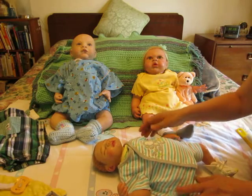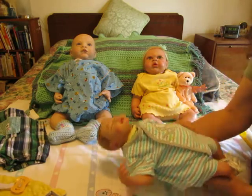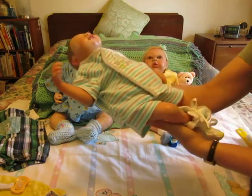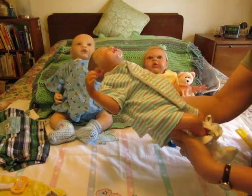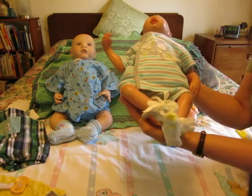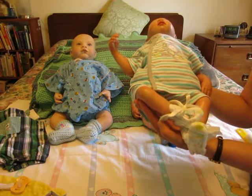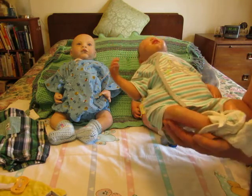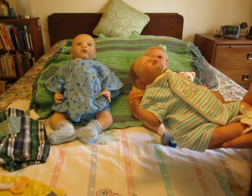But anyway, little Charlie's wearing some little booties that my son had when he was a baby, that he got as a baby gift. Look at these booties. Oh, I love them. And of course they didn't stay very well on my son. They kept slipping off. But with a doll, we don't have to worry about that.